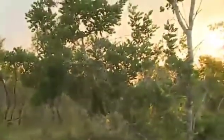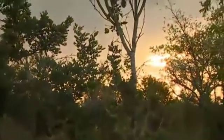You can see the sun's dropping. Hopefully the low light will put the lions in the mood.